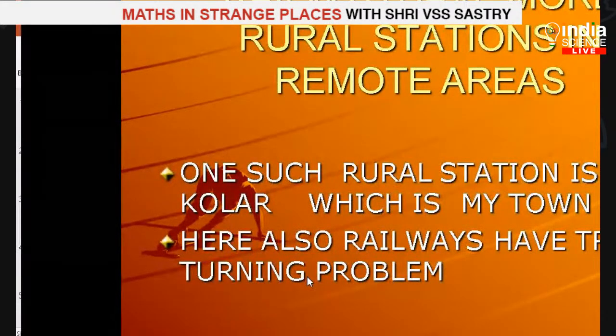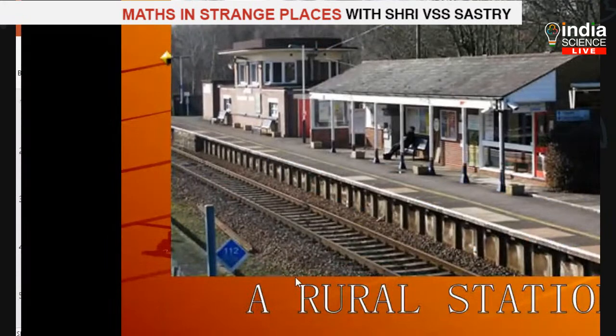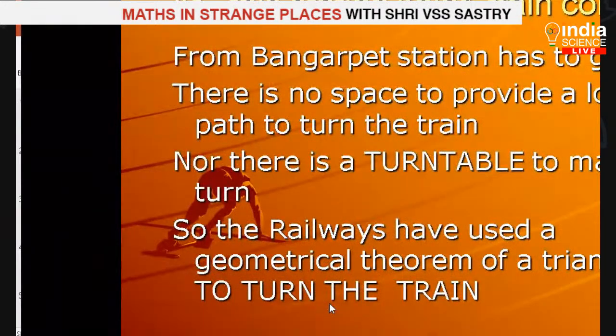Okay, so I was here. Railways have more rural stations in remote areas. One such rural station is at Kolar, which is my town. Here also railways have the same problem of turning the train. This is any kind of rural station. It usually has one platform and no space at all for a turntable. The train coming from Bangarpet station has to go back. There is no space to provide a loop path to turn the train, nor a turntable. So the railways have used a geometrical theorem of a triangle to turn the train.